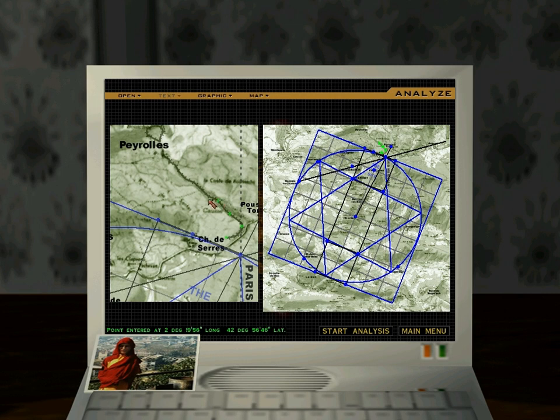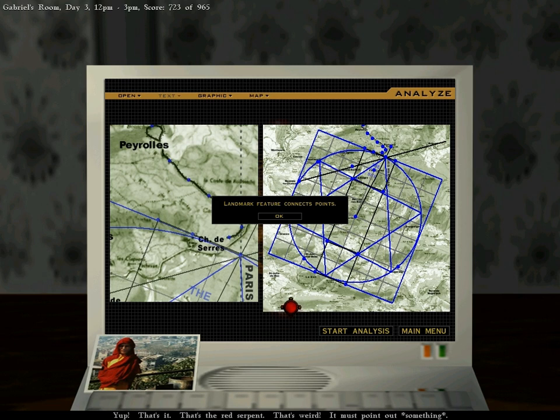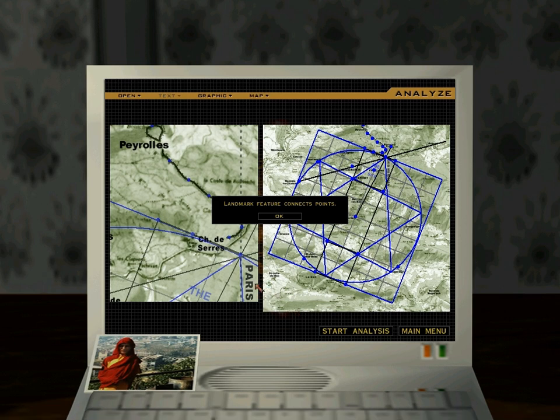I don't really know how many points you need. You just need to mark out the whole length of the thing, including the loop at the end. Yep, that's it. That's the Red Serpent. That is weird. It must point out something. But what? I don't know. Landmark feature connects points. Yeah.